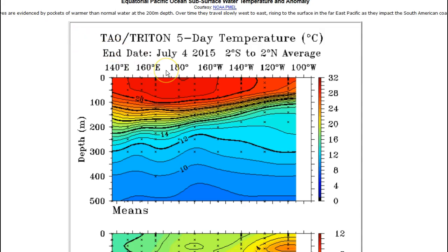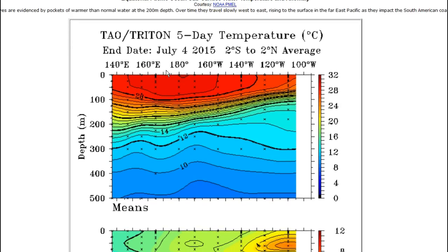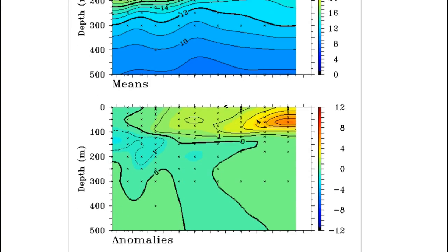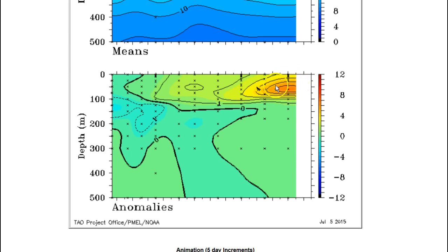And finally, we're running a little bit long here, so we'll wrap this up pretty quick. Subsurface temperature anomalies, actual temperatures. This is the West Pacific, the East Pacific, buoys, the sensors on the buoy strings, but it's the anomalies. Here's the big Kelvin wave we were talking about. 4, 5, 6, almost looking like 7 degree anomalies. Now the last array here died out, which is not a good thing.